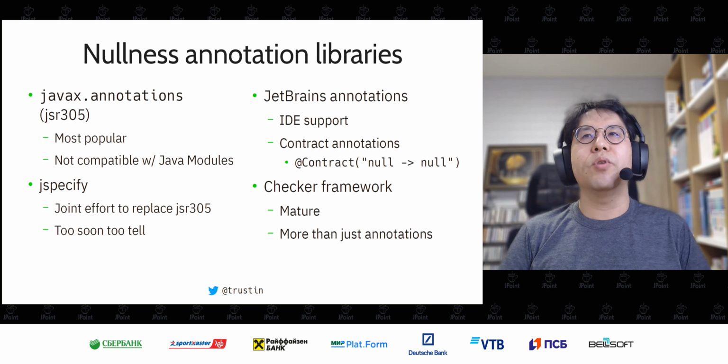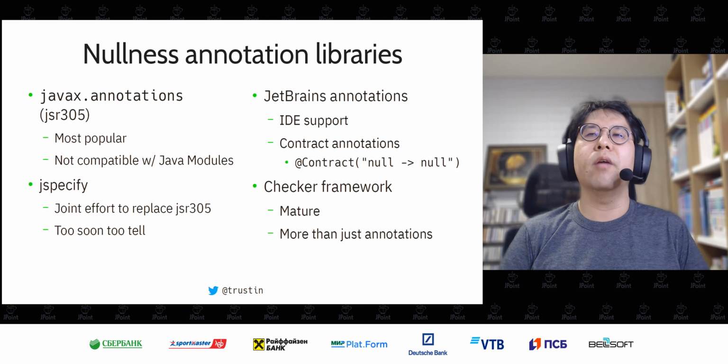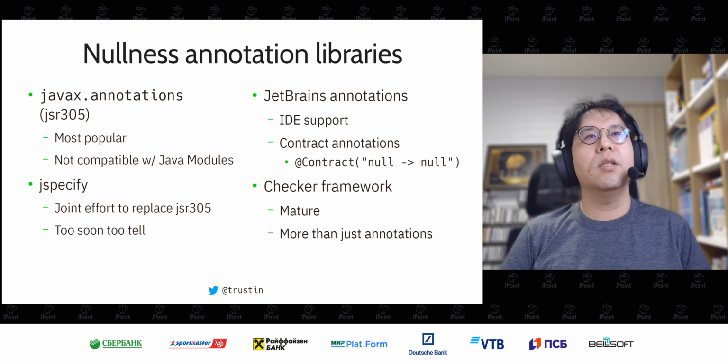Another popular one is JetBrains annotations. It's good because it has really good IDE support, and it also has some additional bells like the Contract annotation. There are also more mature frameworks like the Checker Framework, but it's more than just annotations, so you might find it a little bit heavier in your use case. And what's really interesting is JSpecify. It's a joint effort to replace the javax annotations, but it's in the early stage, so it's too soon to tell what will happen to this project. There are some trade-offs between these four choices, so it's up to you to choose.